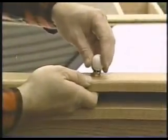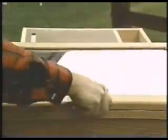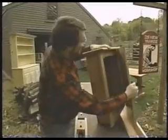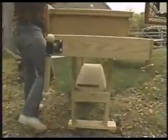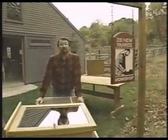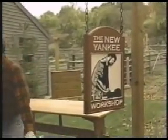And the finishing touch, a little white porcelain knob. And with that, I don't think the medicine cabinet turned out too badly at all. Next time, we're going to build this workbench, something that every home workshop needs. Till then, I'm Norm Abram for the New Yankee Workshop.